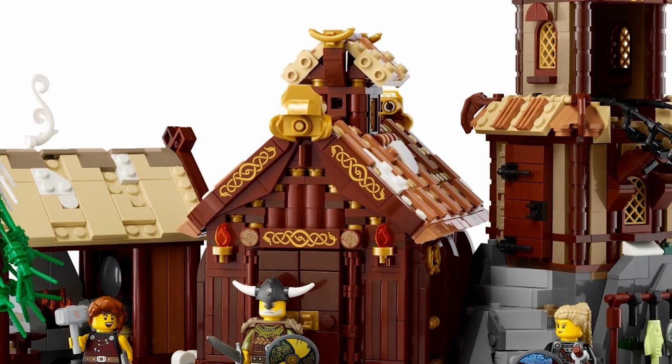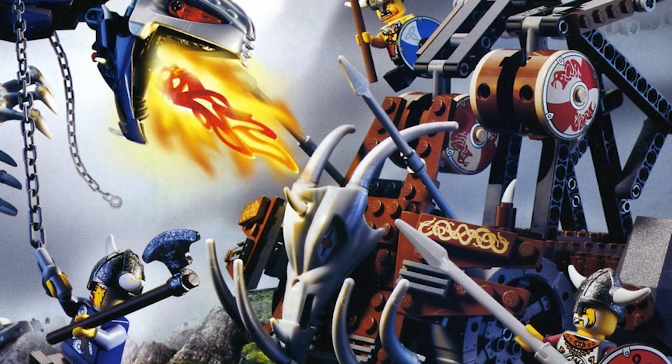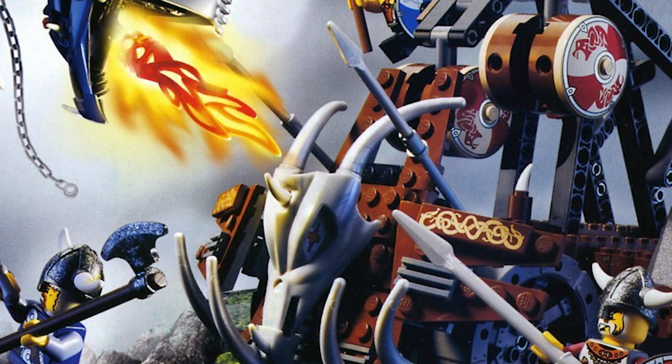Now, quickly, there are some Easter eggs that I do want to talk about in this set, and this is really exciting stuff to me. This is the stuff I like to look at. I like to try to find in these sets. So there are these 1x4 tiles throughout the set, and you get a bunch of them, and they're all printed, as I said, printed, which is great. But they're actually a throwback to 7020 and 7021, which were the last 2 Viking sets for the Viking theme.